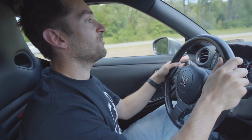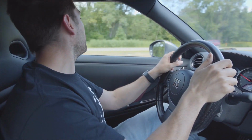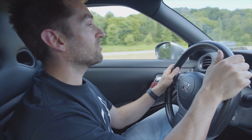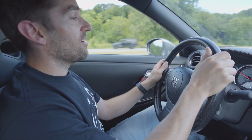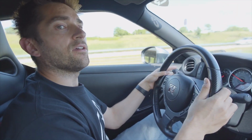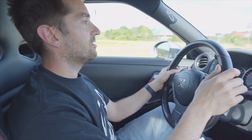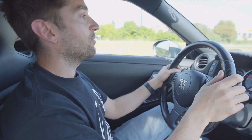Yeah, this thing is awesome to drive. I am so thrilled to take Chris's personal car out. So yeah, this thing is awesome. As far as highway goes, there's a little bit of hump. It might get a little bit old.